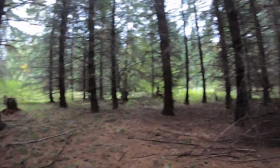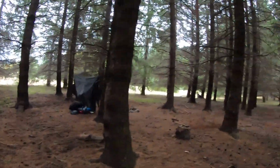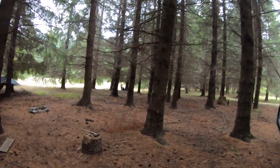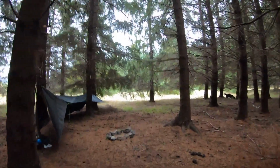My son, he just ran off. I think he was running to go use the bathroom. He's not a deep woods pooper, let's put it that way. Unlike the dog, first thing he did when he came out here this morning is go to the bathroom.